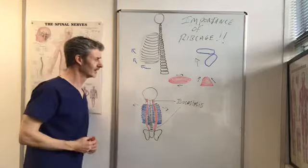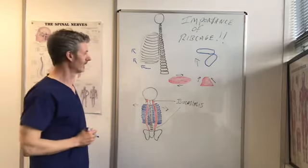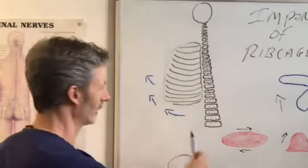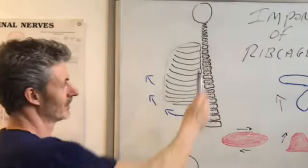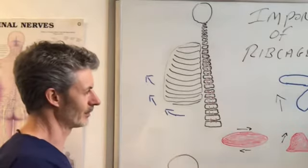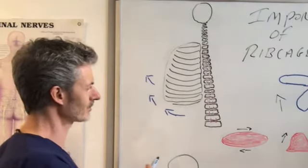So a little bit of artwork. I have to kind of work at this to just try and help explain. So here we have the spine, and here we have the rib cage. There are 12 thoracic vertebrae, and you've then got 12 pairs of ribs.